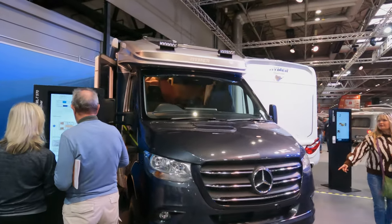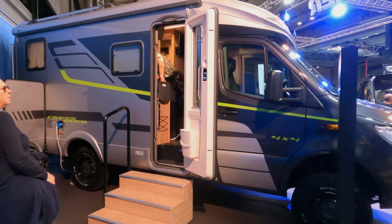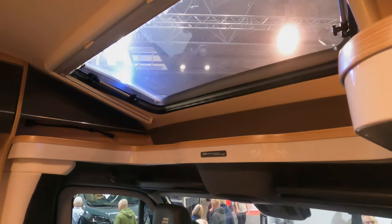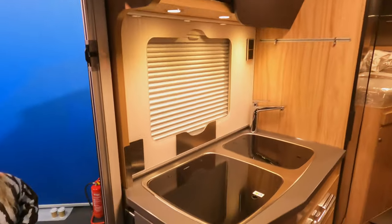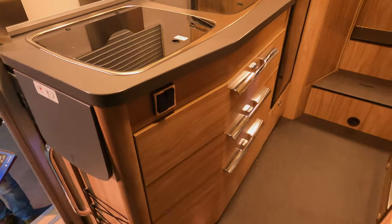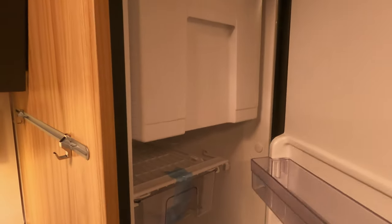Right, we're in the Hymers, which are very familiar to us, of course. Very nice. 4.1 kilograms. 3 meters high. This is the crossover, so it has the 4x4 tyres. So we've got some banquet seating. Nice sunroof over the cab. Typical Hymer, beautiful leather seats. TV. And we've again got three gas burners. Nice drawers, slimline fridge freezer. So nice.